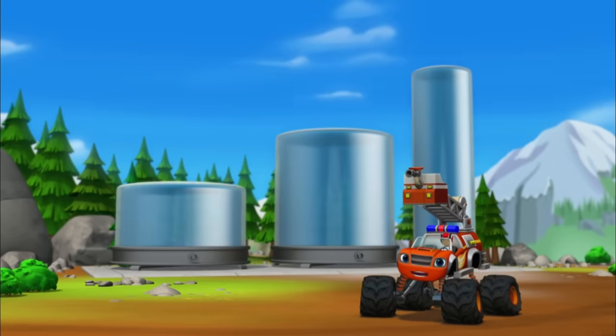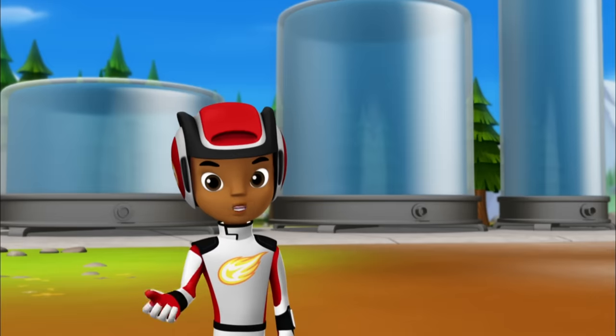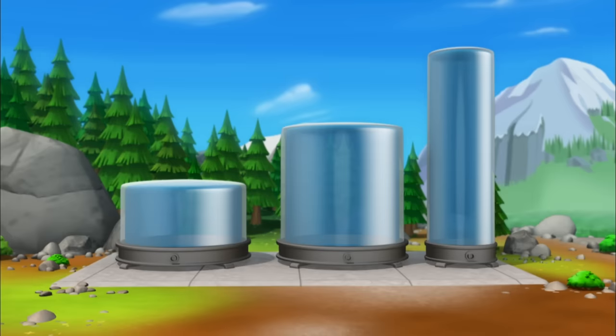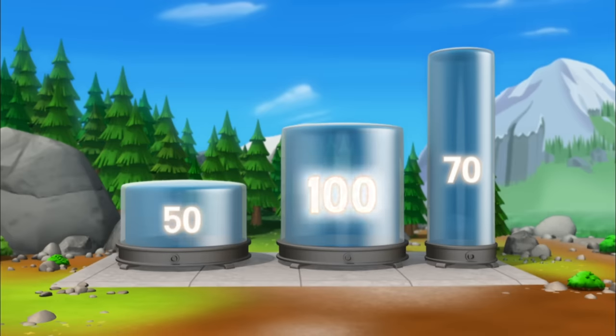To put out the fire, we need the most water we can get. Let's use my visor to see which tank is holding the most water. Switching to visor view. Visor, show us the volume of water in each tank. This tank has 50 megaliters of water inside. This tank has 100. And this tank has 70. Which number is the biggest? 50, 100, or 70? 100! Yeah! That means this tank is holding the most water. It has the biggest volume.